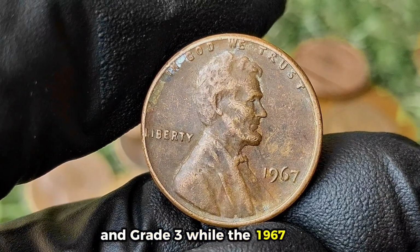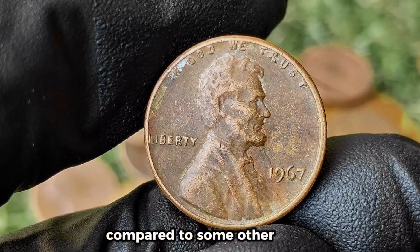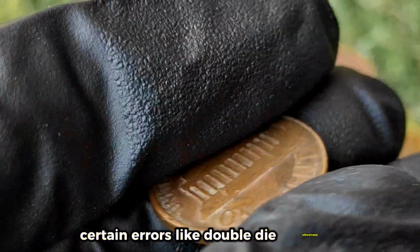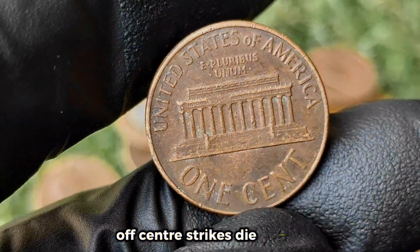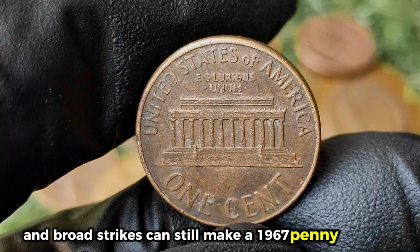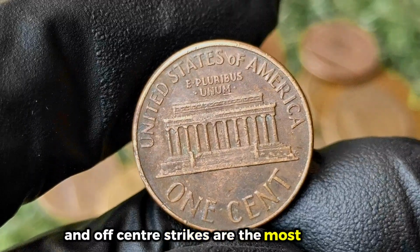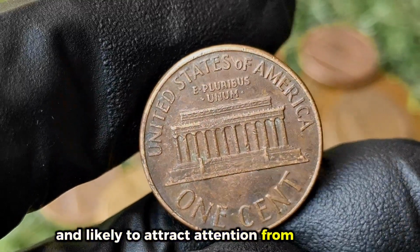While the 1967 SMS Lincoln penny may not have a wide variety of errors compared to some other years, certain errors like double die obverses, off-center strikes, die cracks, clash dies and broad strikes can still make a 1967 penny valuable. Of these, double die obverses and off-center strikes are the most notable and likely to attract attention from collectors.